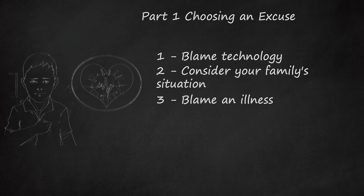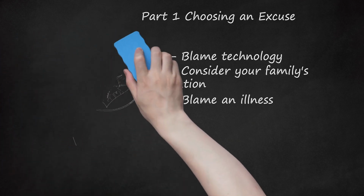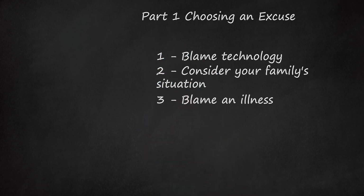However, keep in mind some teachers may require a note from your parents in the event of illness. If your teacher typically demands proof of sickness, you may want to avoid using this excuse.